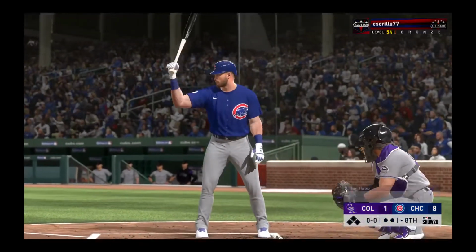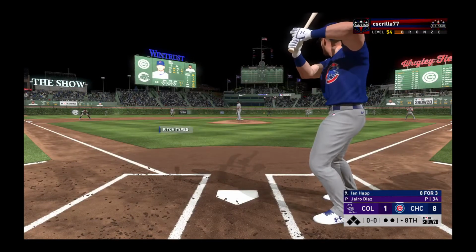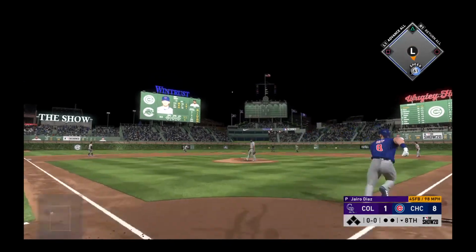Ready for another chance? Ian Happ. He'll get things started now in the bottom of inning number 8. The designated hitter, Ian. First pitch on its way. Line drive to center field.